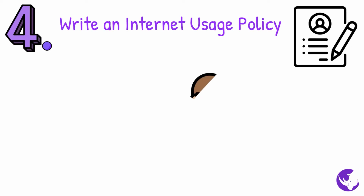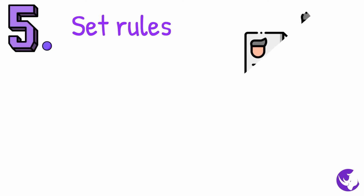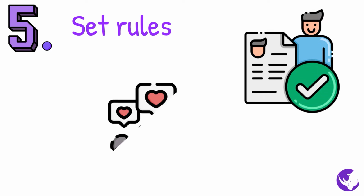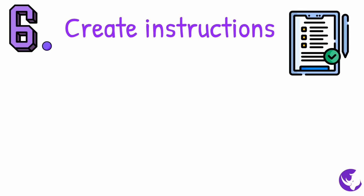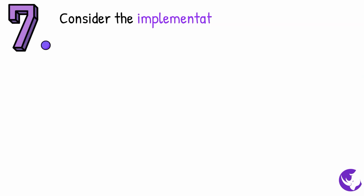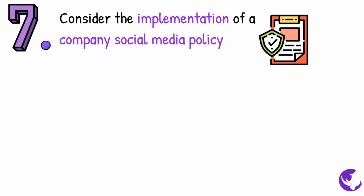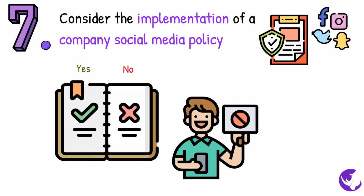Number 4. Write an internet usage policy for personnel to follow and post it in an accessible place for all to see and refer to. Number 5. Set rules on what kinds of business information your employees can share online and where. Number 6. Create instructions on whether your employees should use their work email to sign up for social media sites and newsletters. Number 7. Consider the implementation of a company's social media policy so that employees know what they should and should not post online.